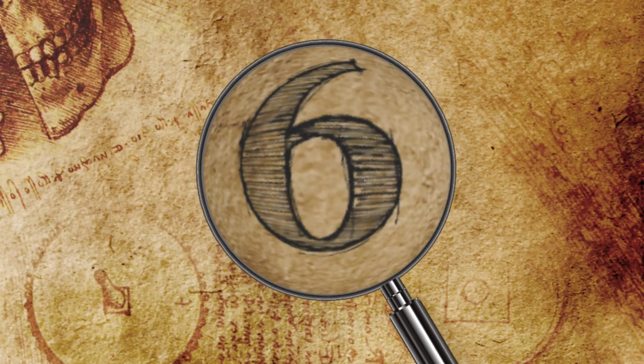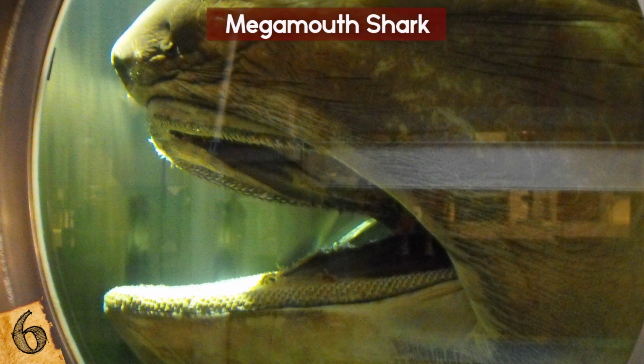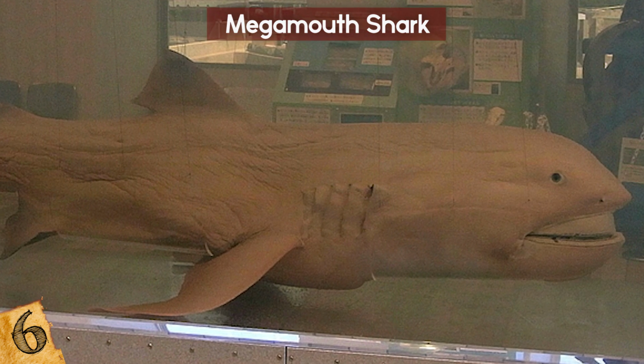Number 6. The Megamouth Shark. When it comes to rarity, the Megamouth Shark might just be one of the rarest sharks ever found, as it was only discovered in 1976. Since then, it's only been caught on film a mere 3 times.